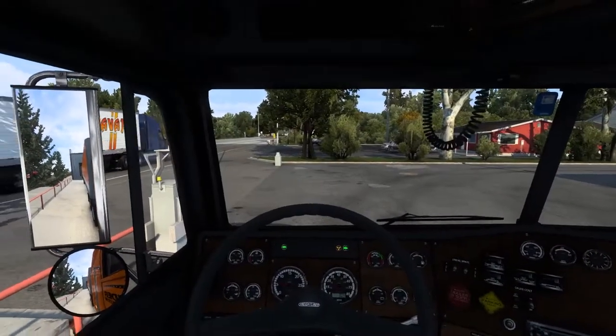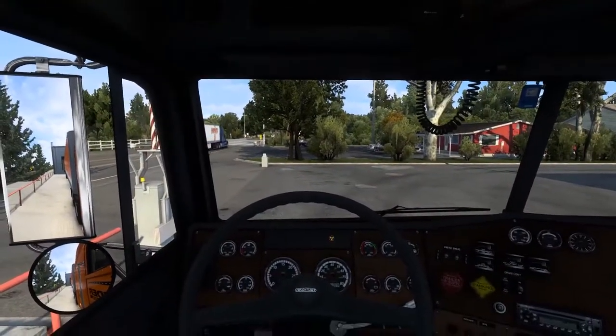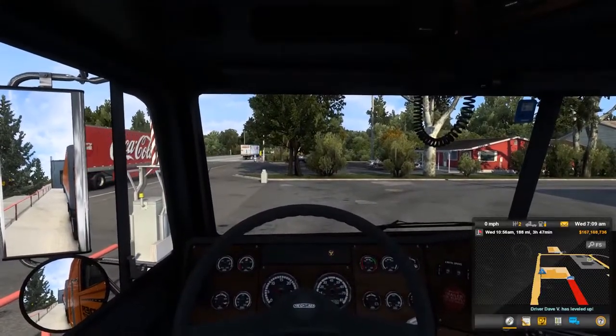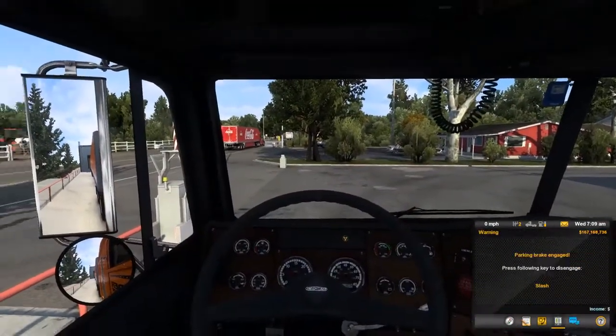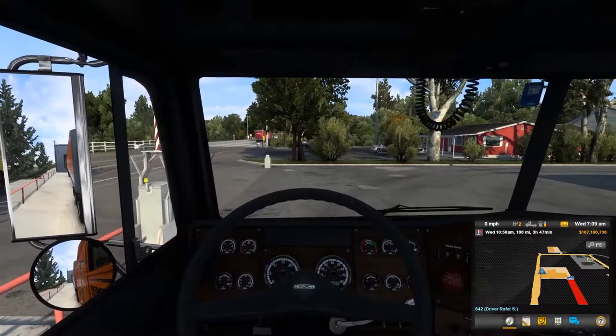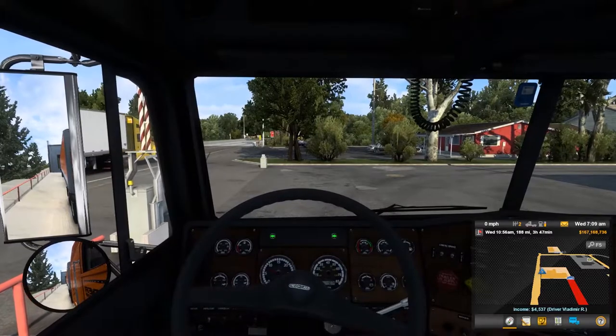All right, now I think we're set and ready to go. Let's hop in, put in the clutch. This is done with the TrackIR, Logitech G29 wheel and shifter, and I absolutely love it. It's great. There you go. Got the parking brake off. Now we can go. Now we're set.